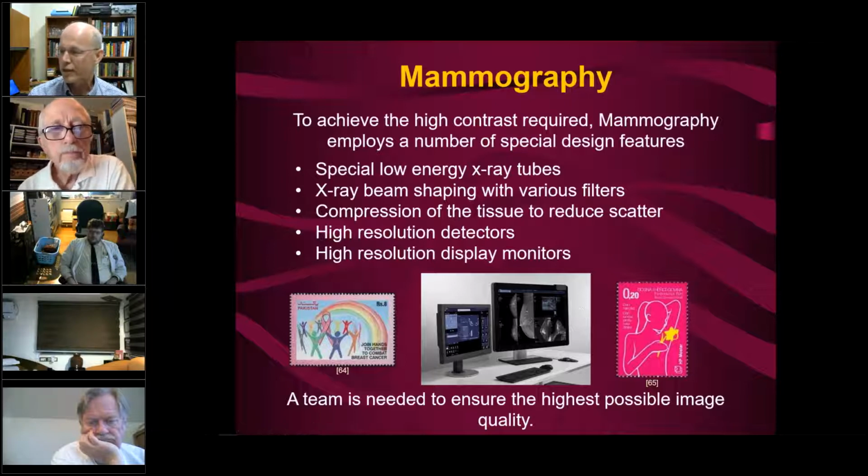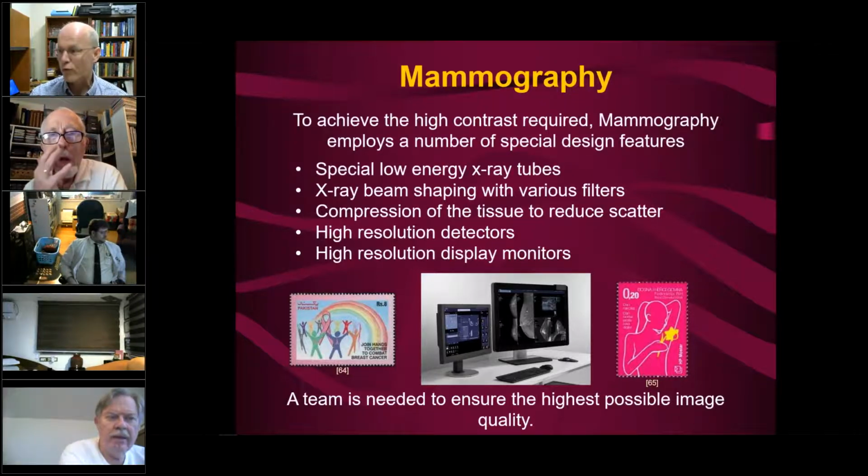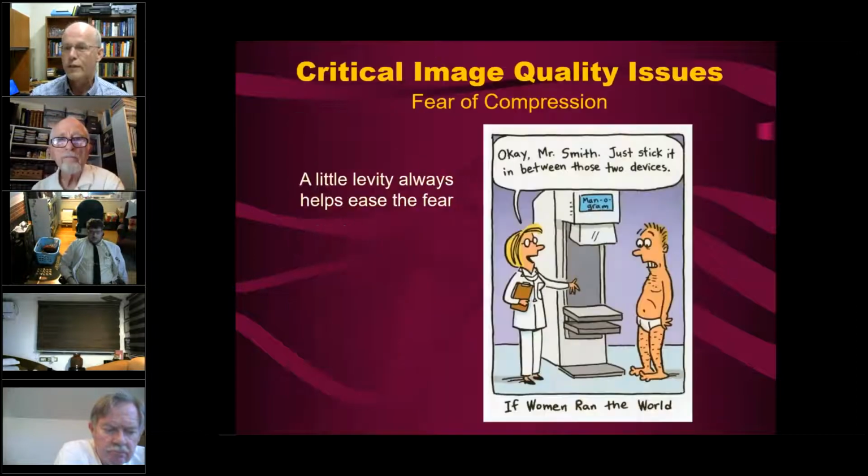I mentioned compression. Compression is there to reduce the thickness of the tissue so that you have less Compton scattering. The less Compton scattering, the less loss of contrast you have. Unpleasant as that may be, I go to a lot of mammo sites, and I often see this cartoon posted somewhere in just about every site I go to. A little levity always helps ease the fear. Your women ran the world.